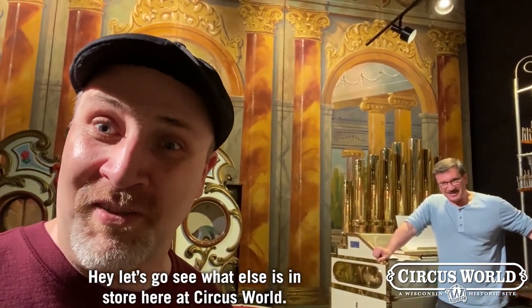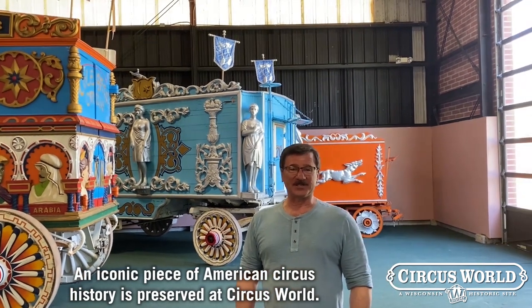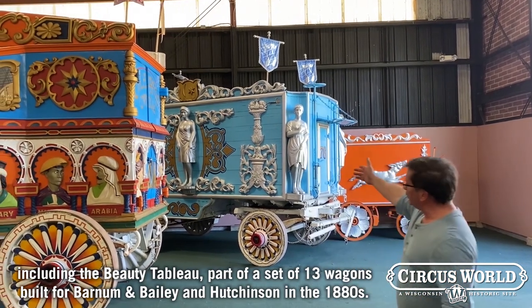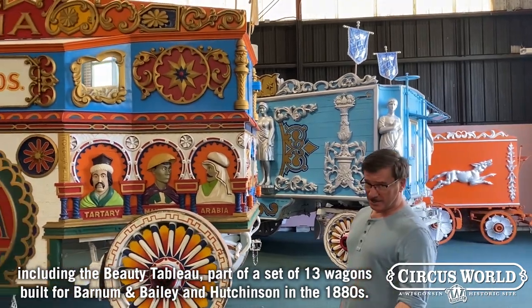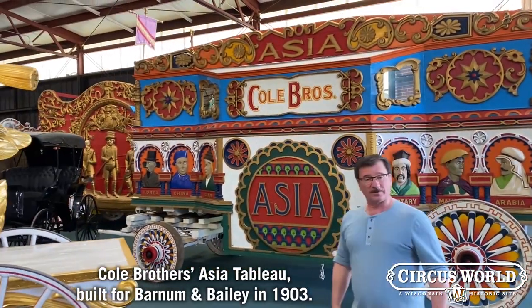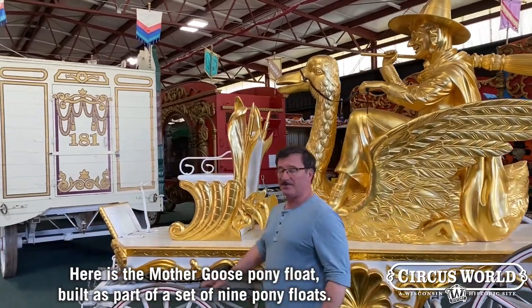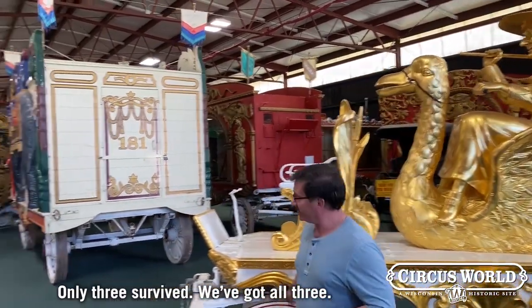Hey, let's go see what else is in store here at Circus World. An iconic piece of American circus history is preserved at Circus World, our fabulous, unparalleled collection of antique circus wagons, including the Beauty Tableau, part of a set of 13 wagons built for Barnum and Bailey and Hutchison in the 1880s, Cole Brothers Asia Tableau, built for Barnum and Bailey in 1903. Here is the Mother Goose Pony Float, built as part of a set of 9 pony floats. Only 3 survive. We've got all 3.